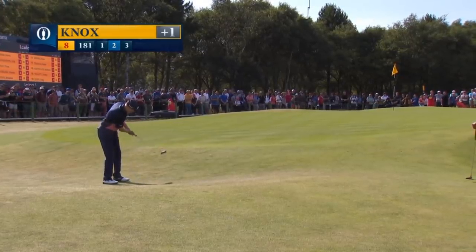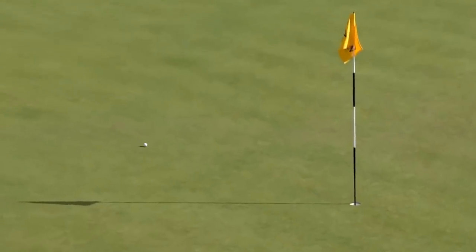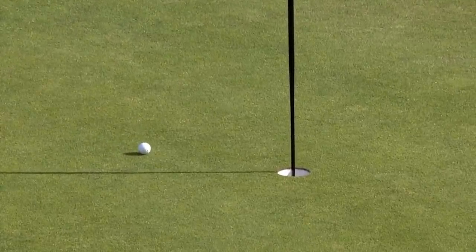You can see the slopes now that Russel Knox has got a putt up there for him, just short of the screen. To get the pace right is not easy, and he's played an absolute beauty. Well done.